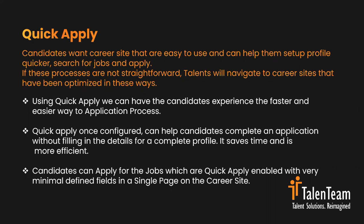Rather, I'm going to show you that if we are going to configure this quick apply in our current HR process system, how are we doing it? Are we doing it in the right way, or are we doing it in the wrong way? If it's wrong, how can we change this? So all this we're going to discuss in the upcoming sessions.